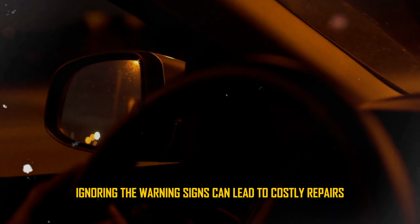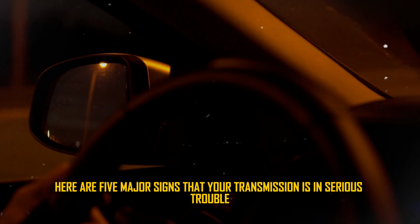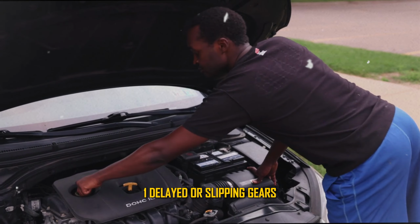Ignoring the warning signs can lead to costly repairs or even total failure. Here are 5 major signs that your transmission is in serious trouble. 1. Delayed or slipping gears.